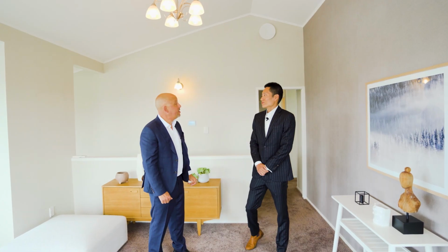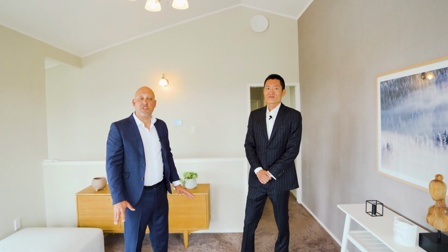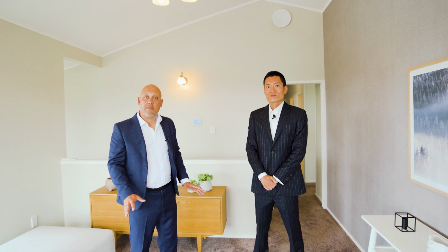Have we found Sunnynook's finest property? Maybe we have. It's my pleasure to introduce this truly remarkable family home, where the land was chosen, the house was built, and the owners have lived here for 50 years.